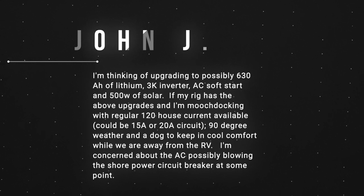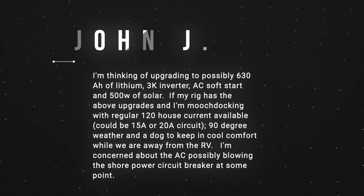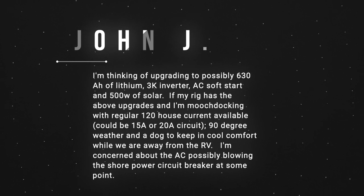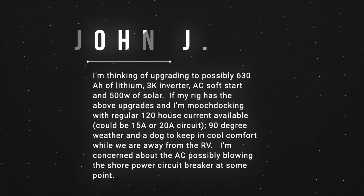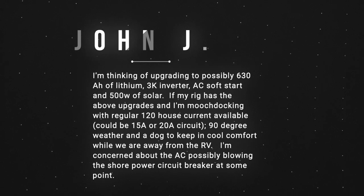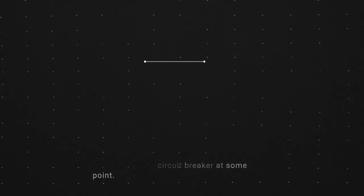Now, they want to be able to boondock with a regular 120 house current available, could be a 15 or 20 amp circuit, in 90 degree weather, with a dog in cool comfort while we are away from the RV. I'm concerned about the AC possibly blowing the shore power circuit breaker at some point.